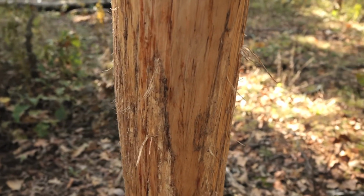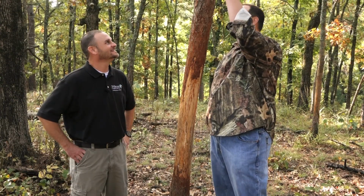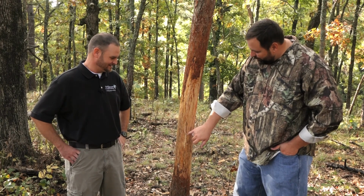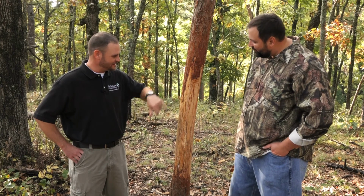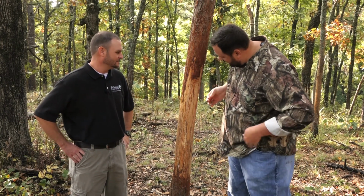So this is a pretty impressive rub here. I was looking at it, it goes up to about there, so about 8 feet tall. And he's been gouging it with his horns, and it's got shavings everywhere. Got a little hair in it over here. Oh, right there? Neat.